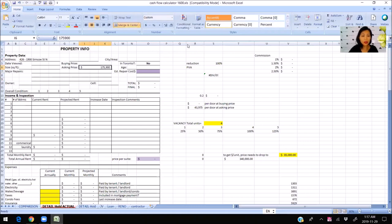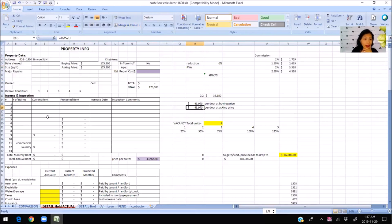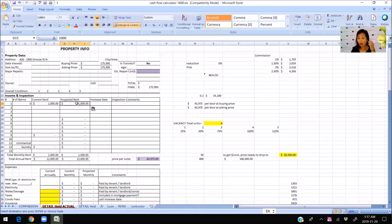Okay, so I'm going to assume that the asking price is the buying price, and then for the zero bedrooms, current rent, I'm going to put in 1,000. I don't know if that's really a good number or not. From my properties in Southern Ontario, like in downtown Toronto, $1,000 is actually on the low end for even a studio apartment.